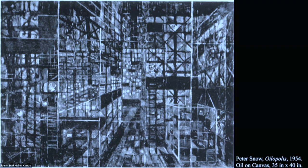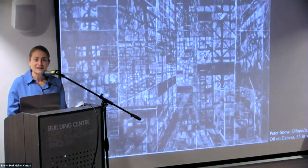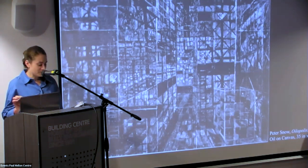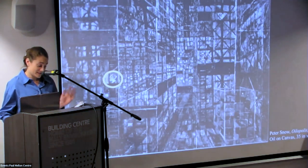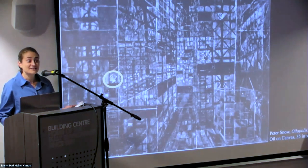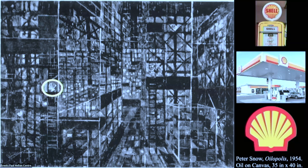British artist Peter Snow's 1954 painting, Oiopolis, is a dizzying grid of intricate structures that, though they recall the solid monumentality of skyscrapers, are porous. The painting plays with abstraction, creating legible spatial recession, but then immediately dissolving the tangibility of the structures. Yet in this non-figurative image, Snow included a small contextual symbol, a scallop shell perched jauntily on the center left. The scallop shell, which we can assume was rendered in bright yellow, would spur recognition of the familiar design in the mid-century viewer, just as it would today. It is the logo of Shell Oil.